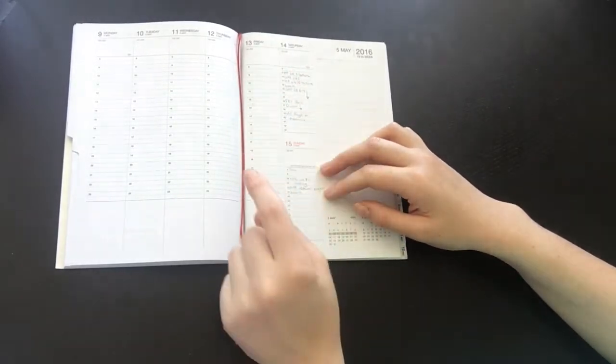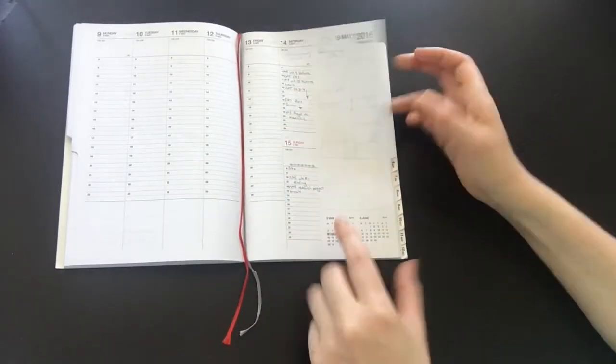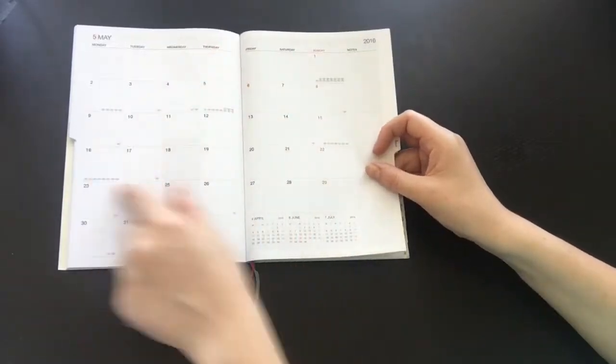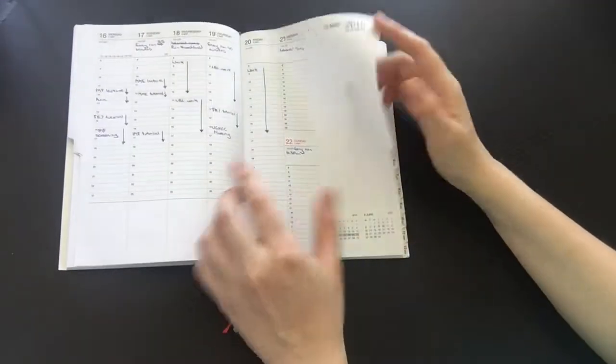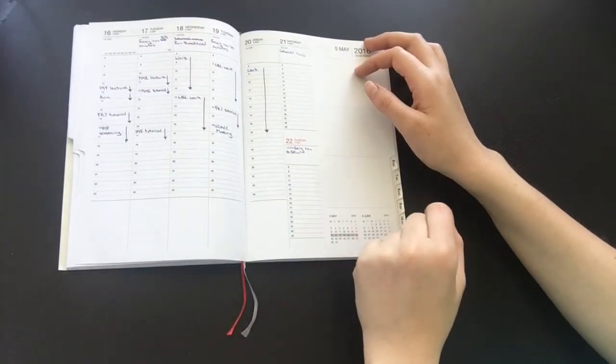So it goes from 8 AM to 11 PM at night, and then it's just got some gridded sections there, and it's got a monthly spread as well. And you can see I used it for a week or a week and a half.